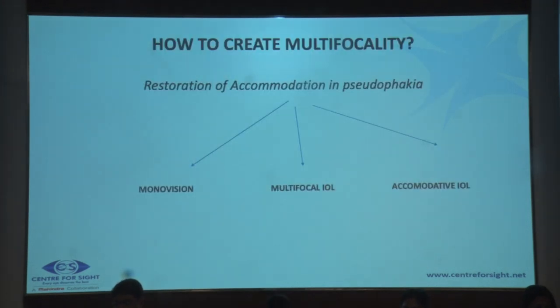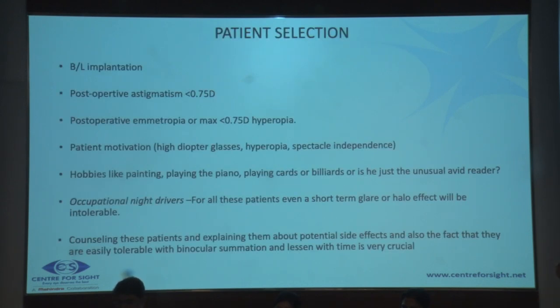So multifocality, as I would say, there are three ways to go about it. You can do a monovision, you can do a multifocal IOL and an accommodative IOL. A lot of people have invested a lot of money on creating accommodative IOLs, but I don't think that's the way life is going to go. Accommodative is something which is dead and buried. As of things today, none of these lenses have lived up to this thing.